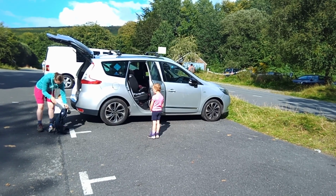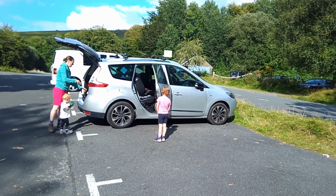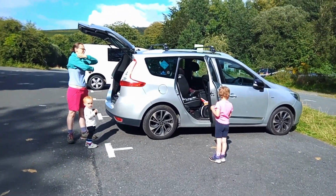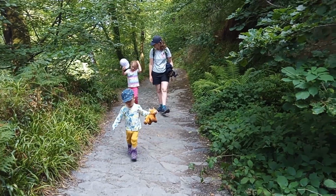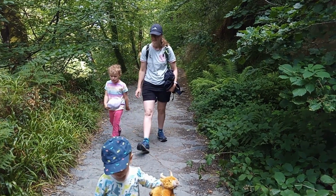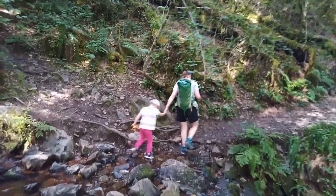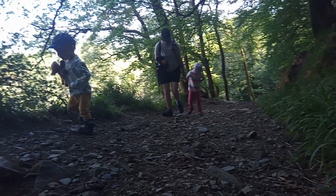From there it was back to the car and to ice cream, but we couldn't help feeling that we'd missed out on the opportunity to swim at Sharrow Pool. So the next day we decided to hike back to the pool along the south bank. This was considerably easier and it took around an hour to reach the pool. Even Elijah could walk most of this route.